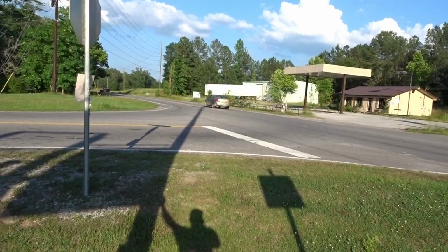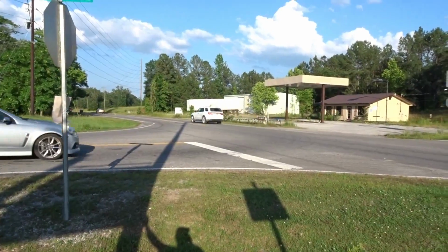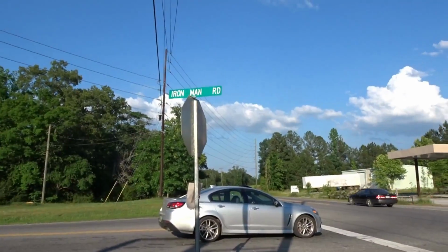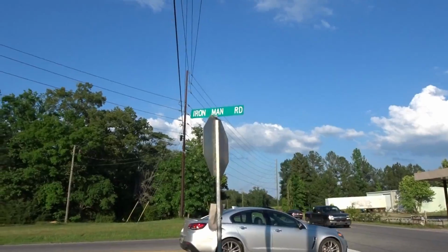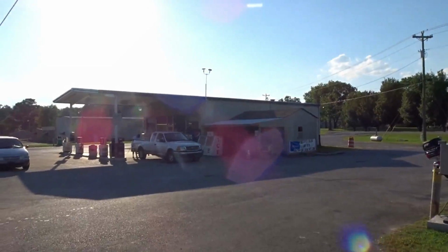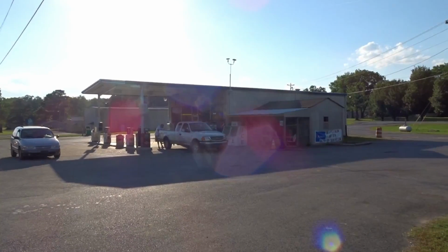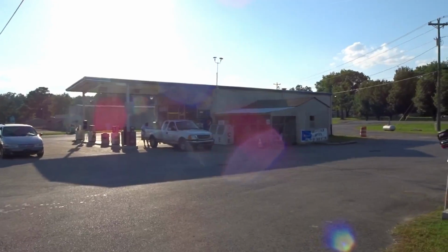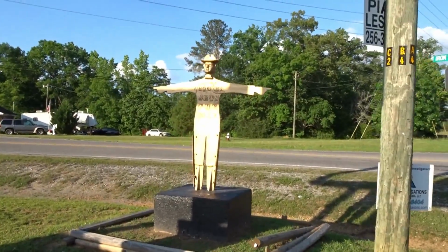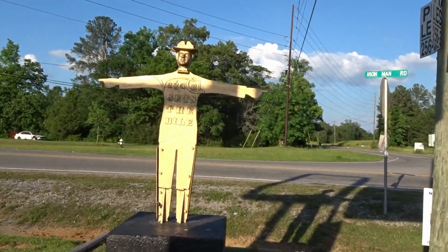Traveling on Alabama Highway 36 outside of Hartselle, Alabama, we come upon Ironman Road. On the corner of Ironman Road and Alabama 36, there's the Ironman convenience store. But the big story is this is a very old billboard, so to say.